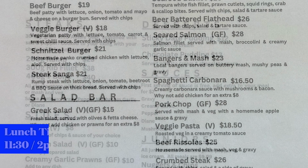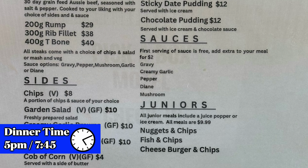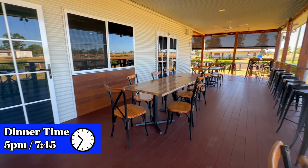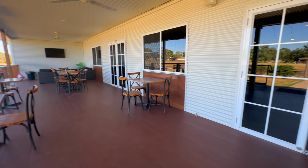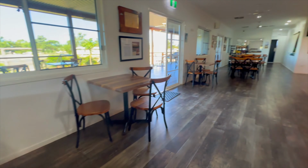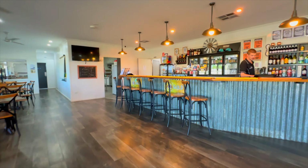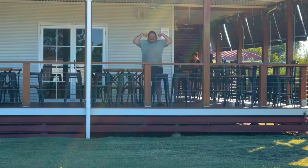Lunch starts from 11:30 and goes to around 2, and dinner starts at 5, and last order is at 7:45. So make sure you get up here and have a beer, have something to eat, have a game of snooker, and there's also plenty of parking if you don't want to walk all the way up here. But like I said before, it's in walking distance. What a cool little corrugated iron pub right in the middle of nowhere.